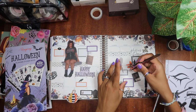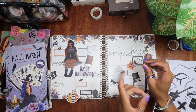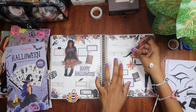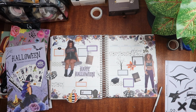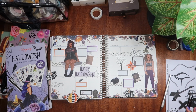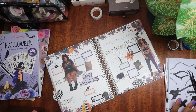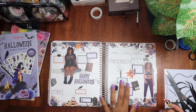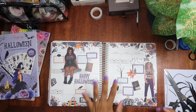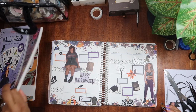Should I remove the skull and put, oh my God, keeps ripping. Should I remove the skull and then put this down? The answer is yes. Oh my gosh, I am in love. I'm just gonna trim this. Give me a second. I don't know what I did with my scissors. Okay, and then I need this pattern over here because now it's very dark.